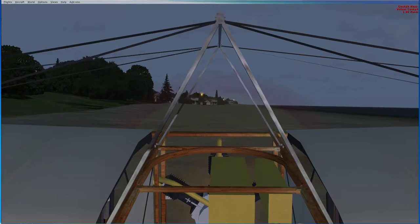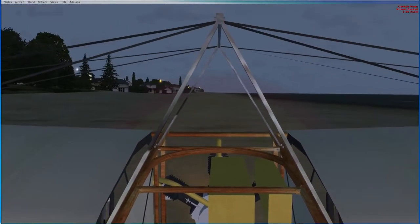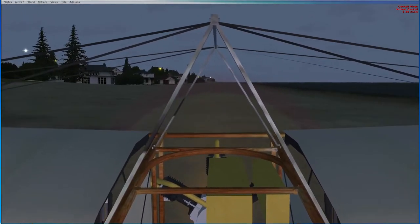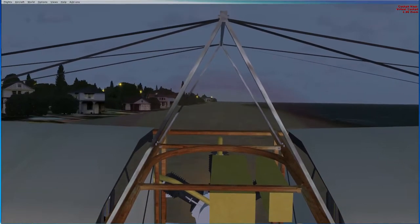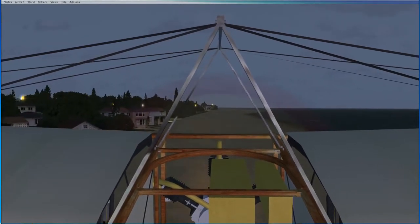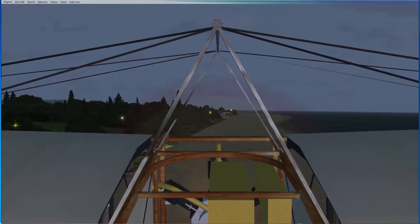Alright, full throttle. And again, we're gonna rudder right. I wonder if the rudder... No. A lot of the stuff isn't modeled. I don't even know how the throttle works on this thing. I'm really bouncing in the sand. Get some altitude here.